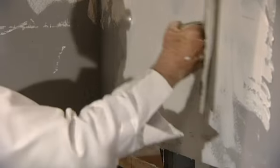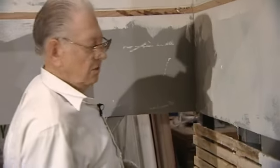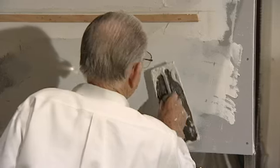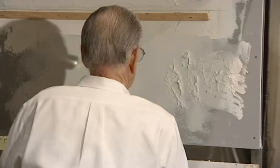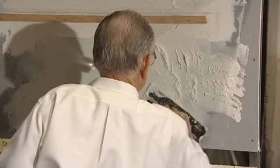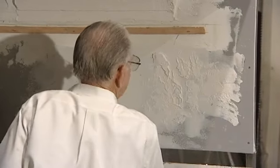So that's the same tool then that you're using right now to create a little bit of a design, or does that just give a flat finish? Well, there's a flat finish, but if you wanted a jazz finish, we can do that too. See? And then you just gently flatten that. Oh my gosh. There's your stucco finish.